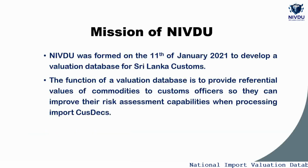Our aim is to develop a valuation database for Sri Lanka Customs. The function of a valuation database is to provide referential values of commodities to customs officers. This database will improve the risk assessment capabilities of customs when processing imports.